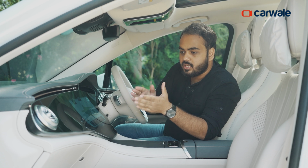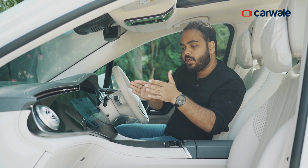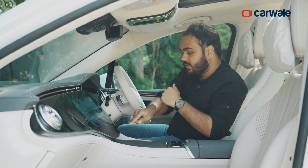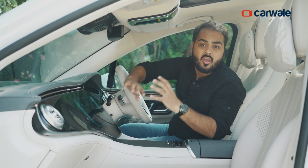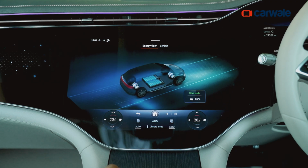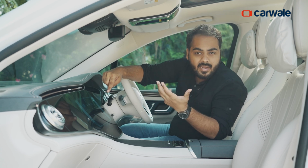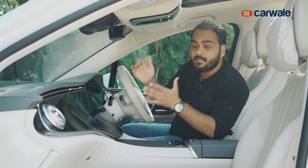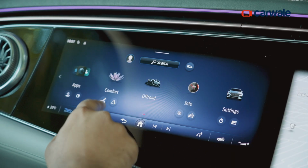The one on the passenger is mostly off when there is no passenger here, and it can be operated as soon as there is a co-passenger. The one here at the center has loads of features. It's responsive, intuitive, extremely easy to use, and you can have different information such as drive modes, comfort, ambient lights, vehicle settings, and a whole lot of features. And the same set of features can be operated by the co-passenger from the extra screen.